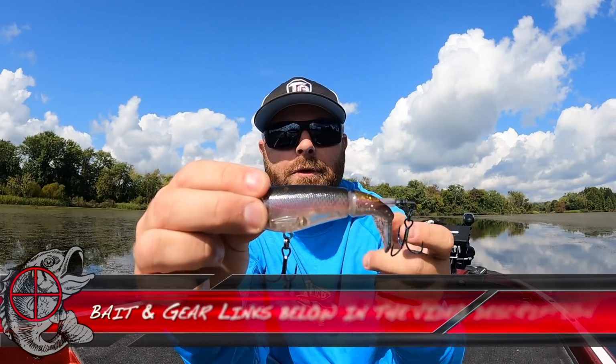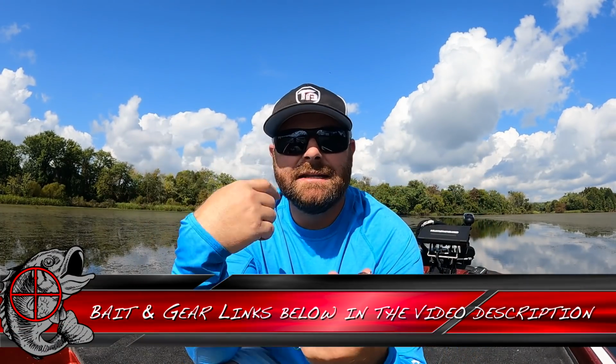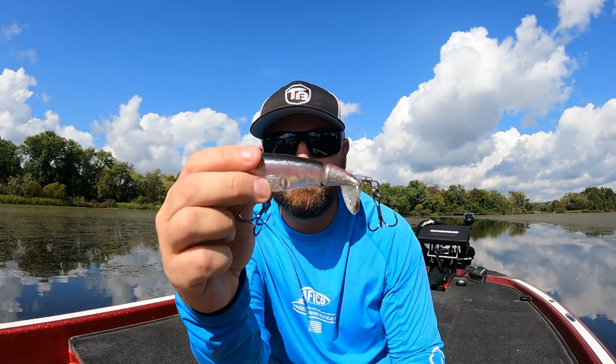So Whopper Plopper, obviously, if you guys don't know what a Whopper Plopper is, it is a topwater bait with a soft propeller on the back. It's casting and burning it back. It's gonna plop, plop, plop, plop, plop. It can have a lot of disruption, a lot of disturbance on the surface, and really gets aggressive bites.